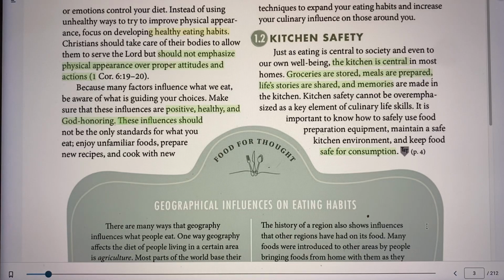So we're in chapter 1 of your culinary class. I'm going to call it culinary class instead of food class. It's going to be your cooking class. And we're going to start on section 1.2 with kitchen safety. We went over the cultural influences and such, and that was pretty quick. But now we need to know more about kitchen safety.